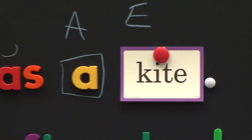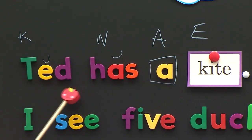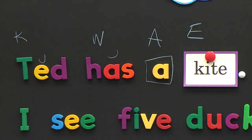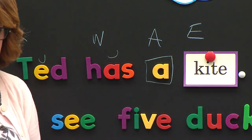Now, let's see if you could read this sentence for me. Sit down, read it in your brain. Let's find out. If you think you could read that so nicely with expression, popcorn. Johanna. Ted has a kite. Let's see if she's right. Read it. Ted has a kite. She did it.